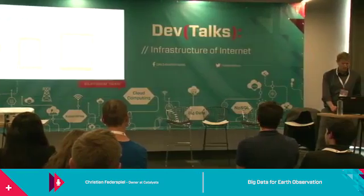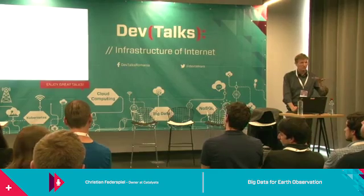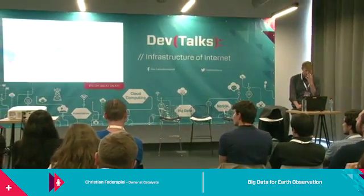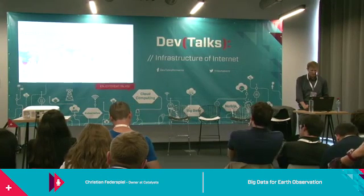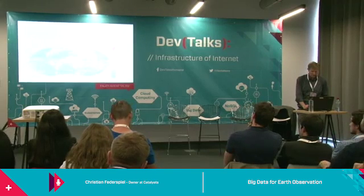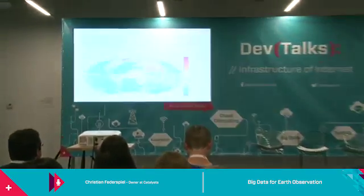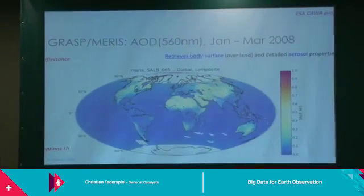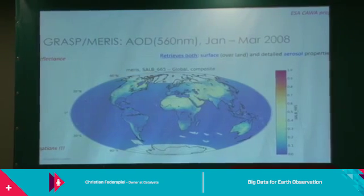Good. What we also did is that we modularized GRASP quite well, and therefore we were able to implement the algorithm in a way that it also reads data from several satellites. We currently are able to read data from more than 40 satellites, and because it's a complete physical model, it can not only calculate atmospheric parameters, it can also calculate surface parameters, so the backscattering of the Earth. When the sunlight gets to the Earth's surface, it's backscattered.